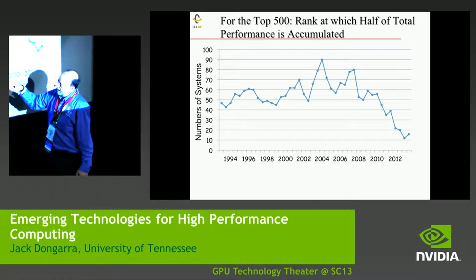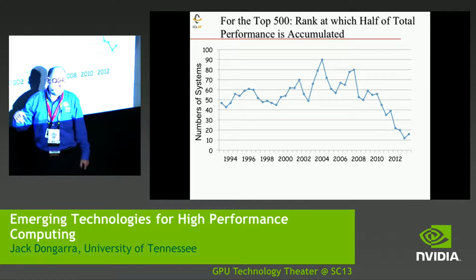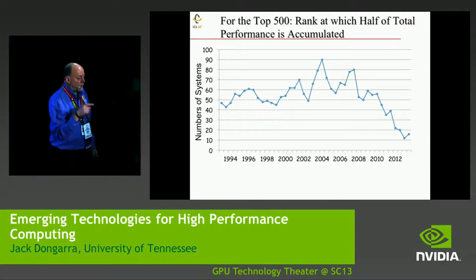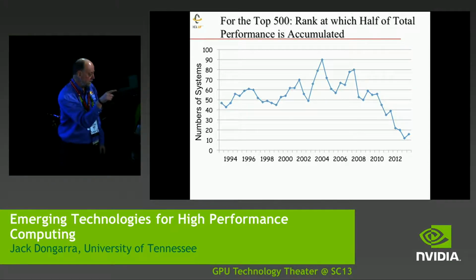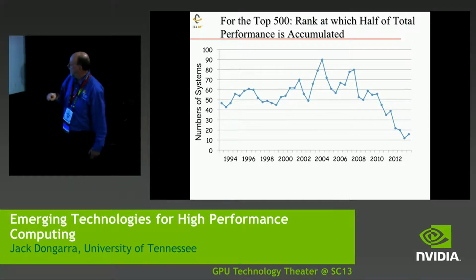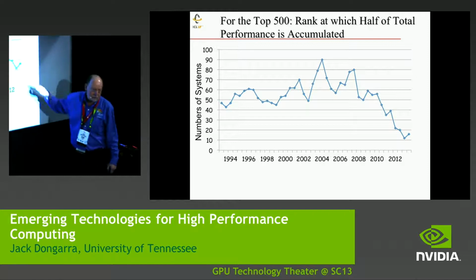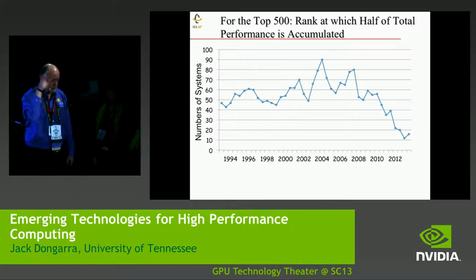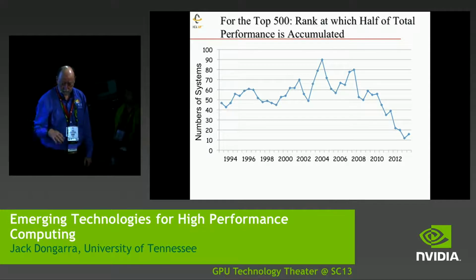This is looking at, again, think about summing up this list, and look at where we get half of that performance. So where do we get half of the performance of the list? Today that number is at 17. So 17 machines provide half of the performance of the 500 machines, right? So it's a low number.